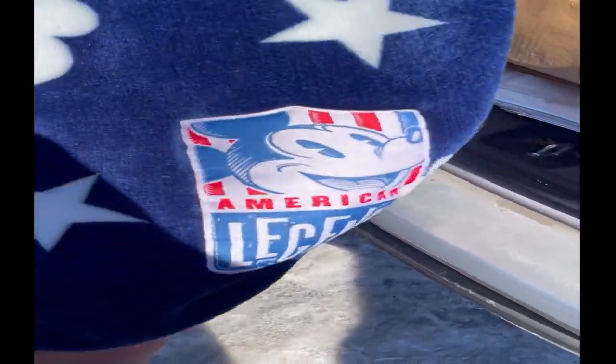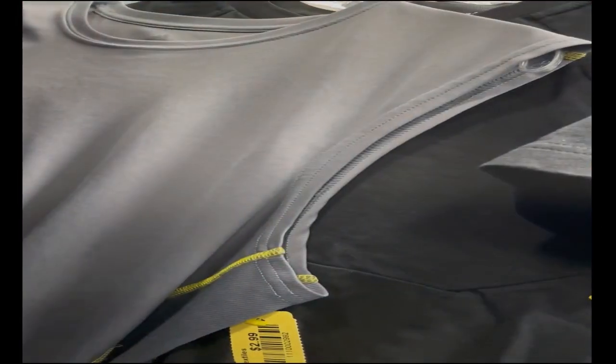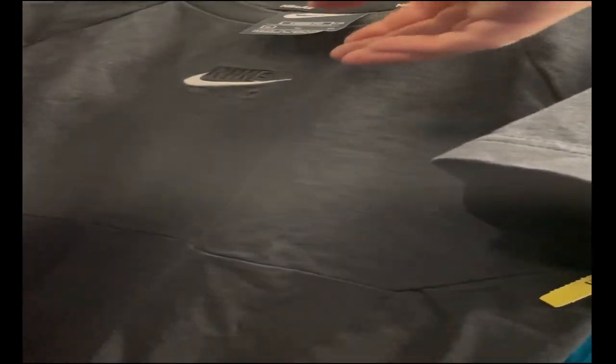Oh, right here is an American Legend Mickey Mouse blanket. All right, this next part, we're going to move into just the normal Goodwill store. I'm going to go look at some shirts right now. And I apologize for the camera angle.